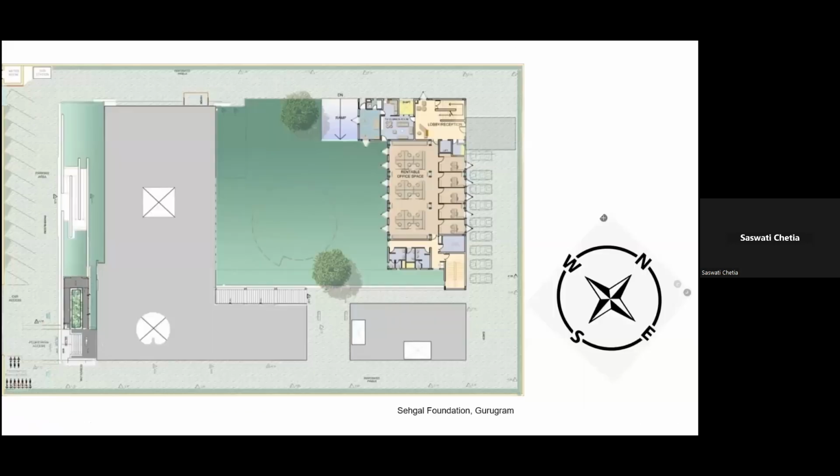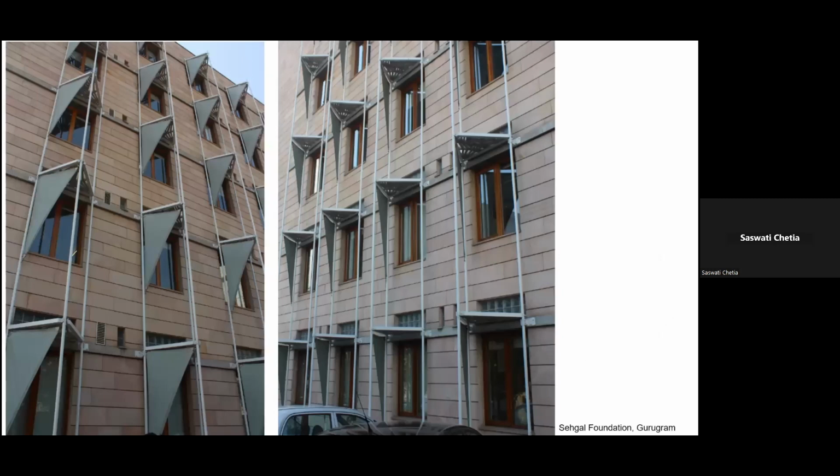Here is an example of a site where the design is not able to orient well with regard to the sun path, if you see. So longer faces facing southwest, northeast, things like that. What do you do in that case? In this case, what you can do is design the shading in a way in which you can respond to the sun path and stop the sun from falling on the windows. So this is an example from the same building where, this is the southwest facing windows, where you see that the shading responds in a way in which it ensures that the southwestern sun, the setting sun, is not falling on the glass directly.